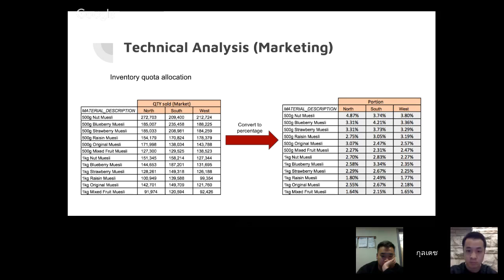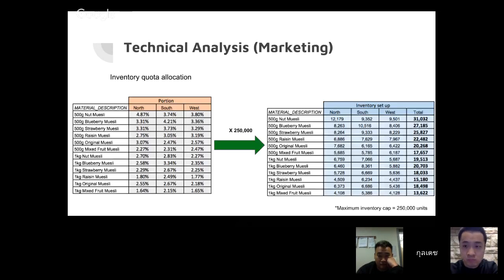And about the technical analysis for the marketing, to set up the inventory quota allocations: at first, I got the quantity sold information in the market for each product in each region, as you can see on the left-hand side, and then I converted it into percentages. As you can see on the right-hand side, the accumulated percentage is 100%. We then use this portion to allocate the product inventory level, multiplying by 250k units, and we get how many units we have to serve in each region for each product, as you can see in the right-hand side table.